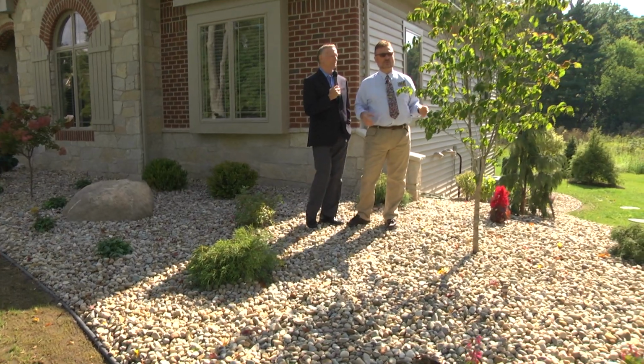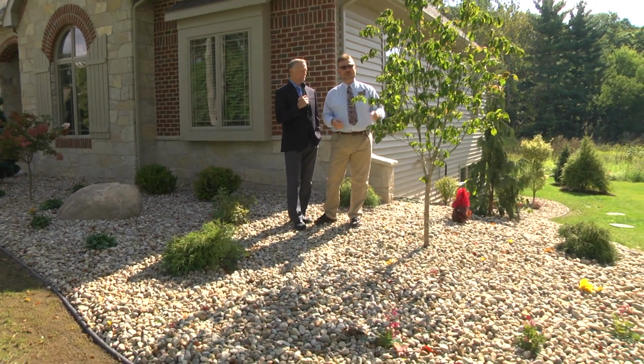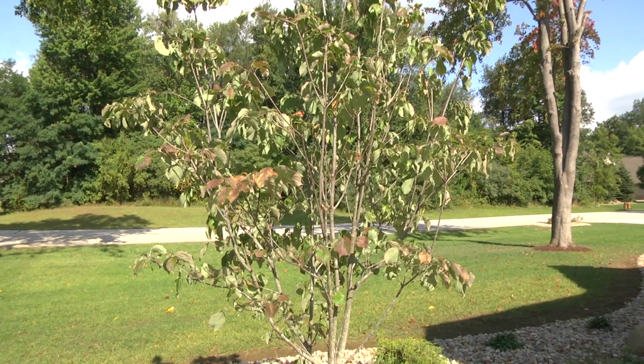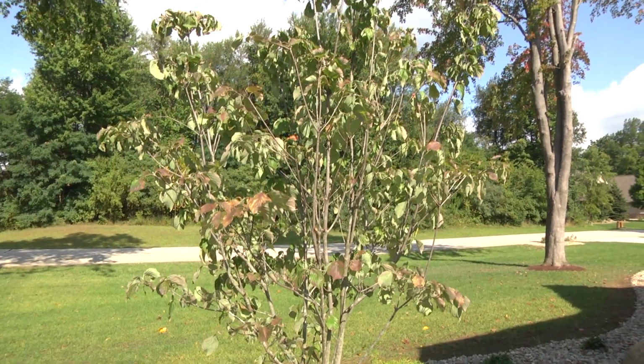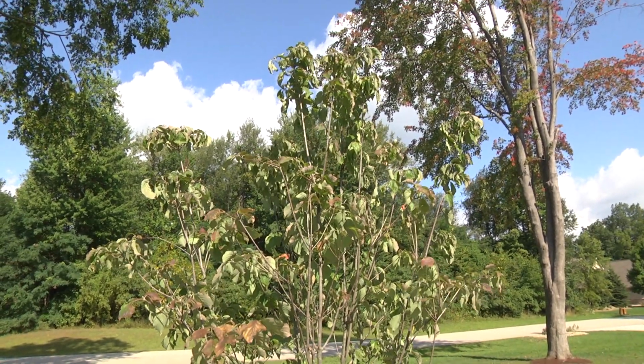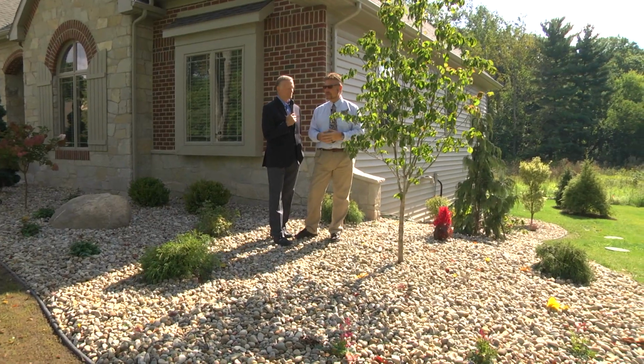Well, we're framing this corner with a beautiful dogwood tree, and actually you can see the flower buds, which will be providing the color for next spring. We're giving it plenty of room to grow here, allowing this to get to be about 15 feet in height and about the same in width.